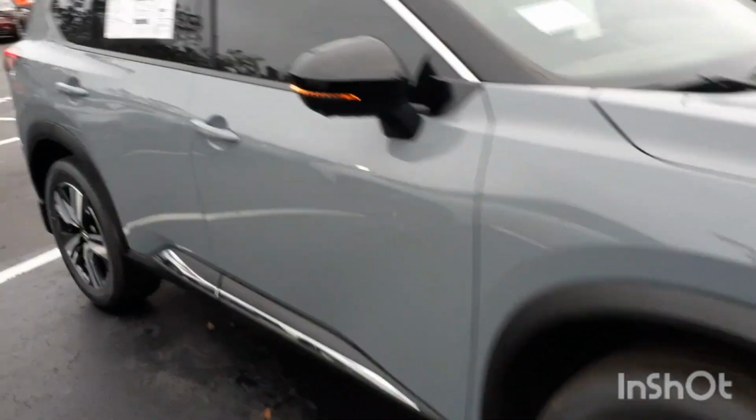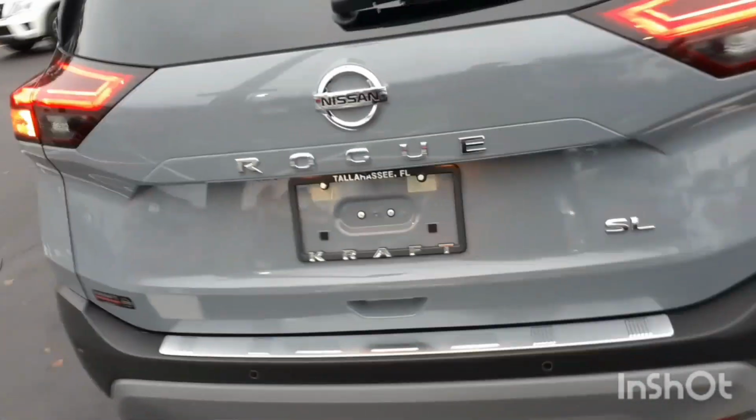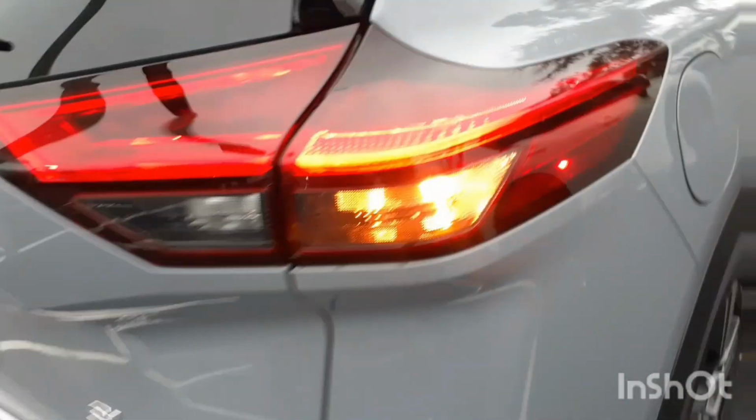But let's work our way to the back. The tint from the factory. See that big screen in there? That's gonna be something I'm gonna tell y'all about here in a little bit. But we're gonna walk around the back. Totally redesigned. Like I said, you put this one up next to the old model. Everything's redesigned. You got your LED brake lights, reverse lights, turn signals, everything. You know what I'm saying?